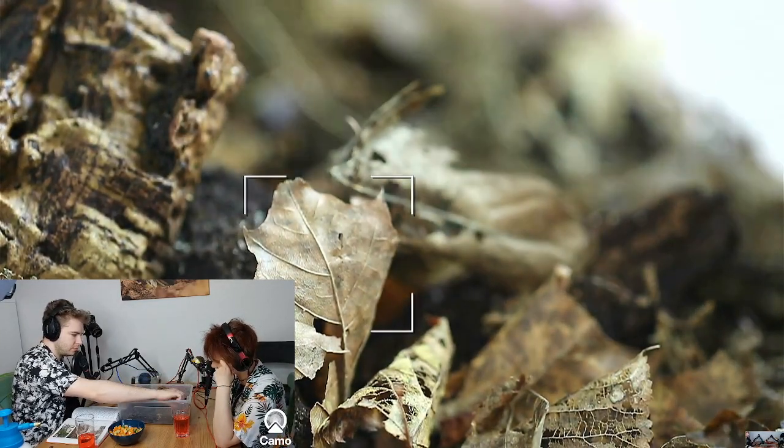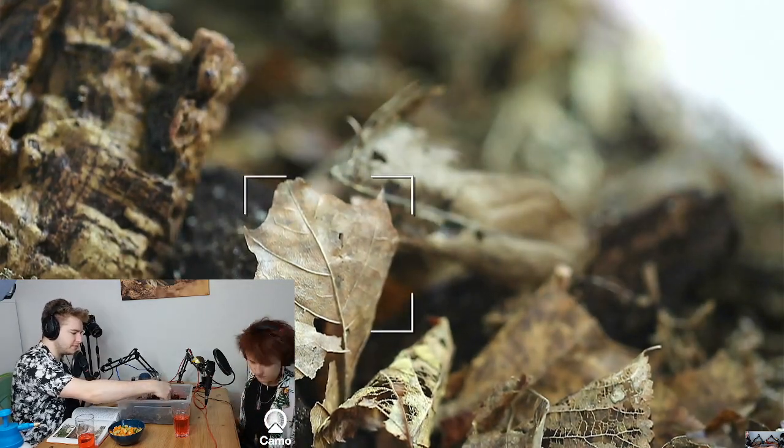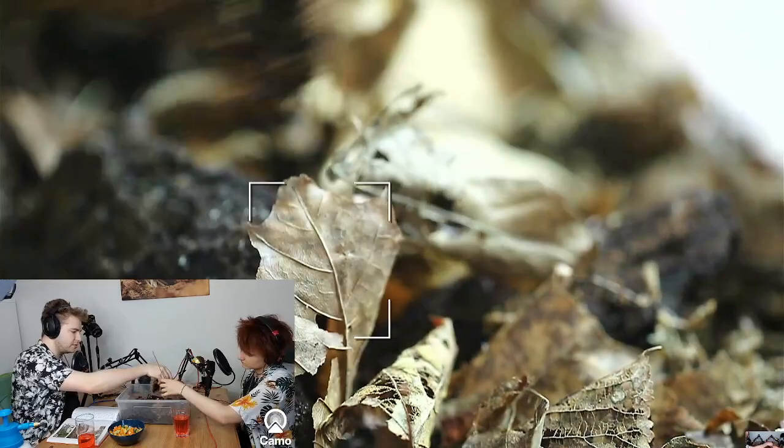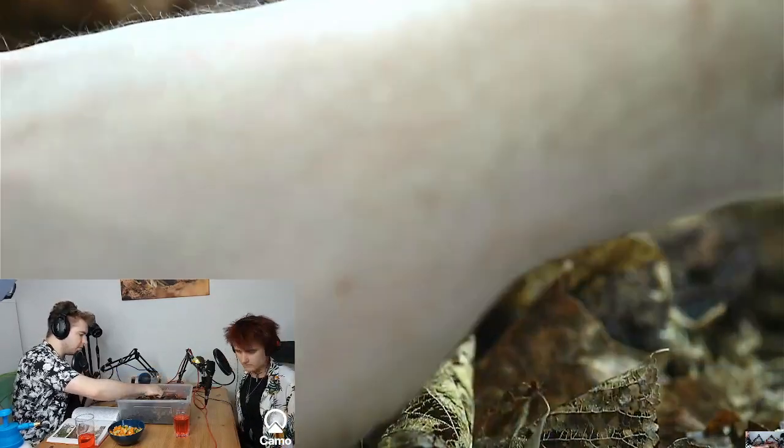They need more leaves, right? No, I mean, yeah, you can add leaves, of course. But it's not like they don't have enough leaves. They've been doing fine. I don't know where they are hiding. There is one. Okay, my boy.